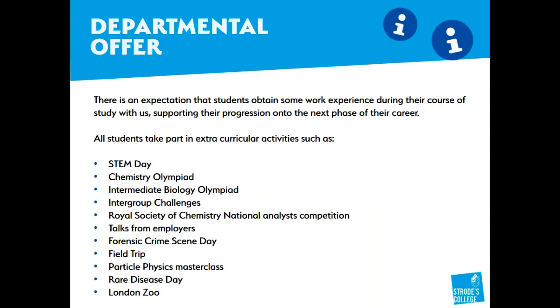In addition to that, in biology, the students go on a 3-day residential course to fulfil some of the experimental requirements of the course. In addition to that, they also go on to conferences at university, which can be the Rare Disease Day, which is at Royal Holloway.